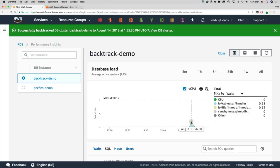So this dashboard, you can move around it, you can zoom in and zoom out. There's also a reference line here for maximum virtual CPUs that gives you a reference point as far as what's the total compute capacity in relation to the sessions that are displayed on the vertical axis.